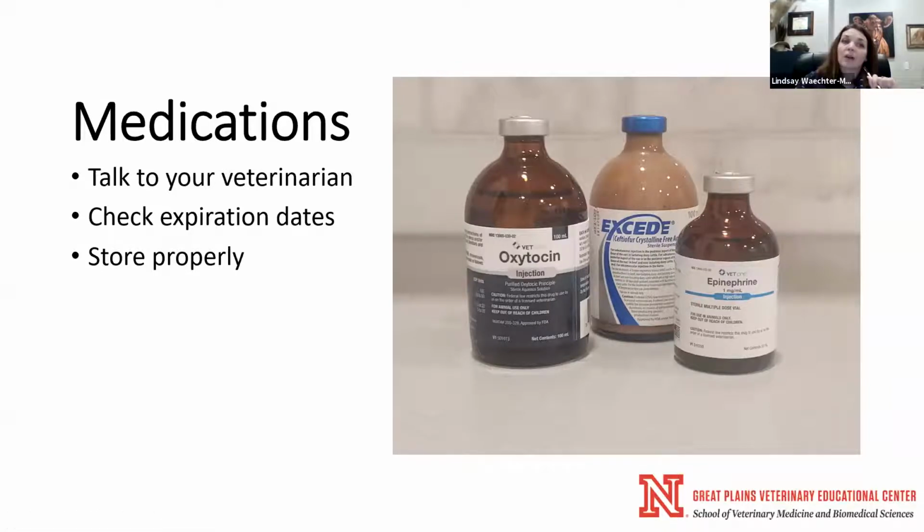Also, make sure that you have them stored properly. Oxytocin actually needs to be stored in the refrigerator. Make sure they haven't been exposed to extreme temperatures, so hot or cold.